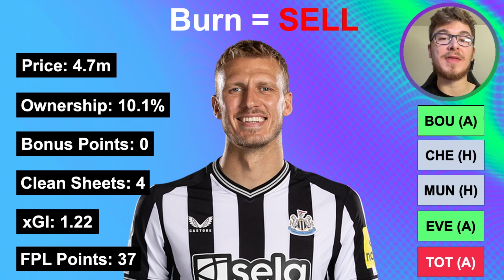He's owned by 10% of the game, but that will go down by the minute and he will go down to single digit ownership by the deadline. He's got 0 bonus points this season, 4 clean sheets, an xGI of 1.22 and 37 FPL points. He had good long-term fixtures. I liked him at that price and below, and that double up of Burn and Lascelles was a good way of covering Newcastle defensively for those without Kieran Trippier.